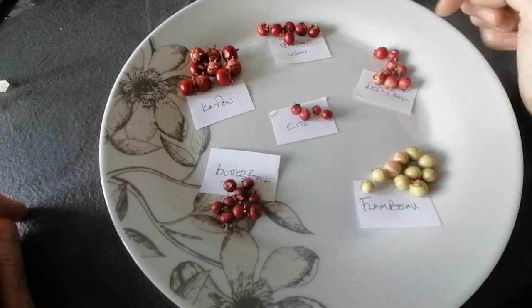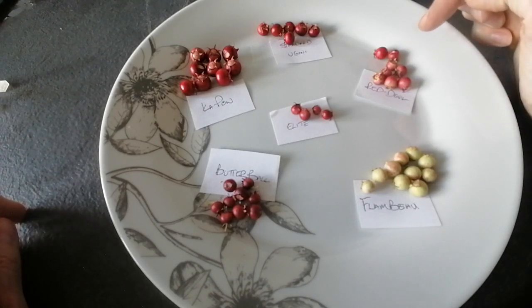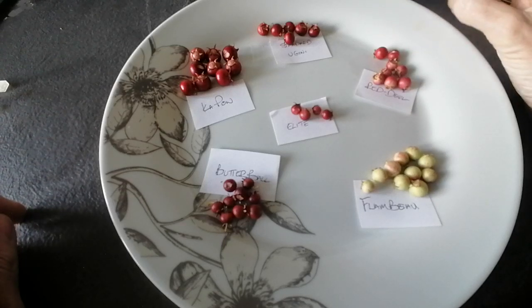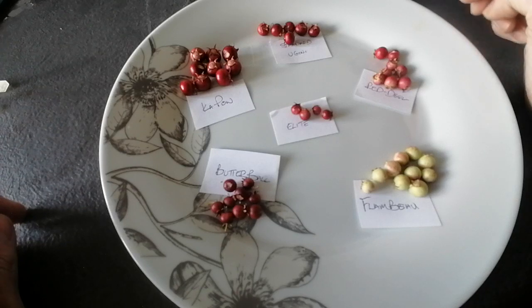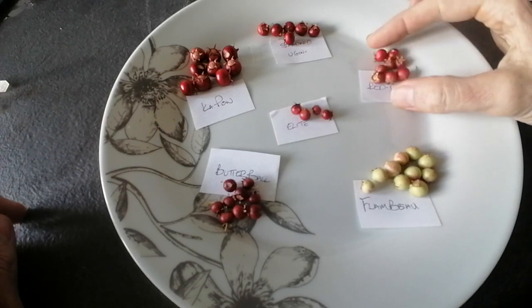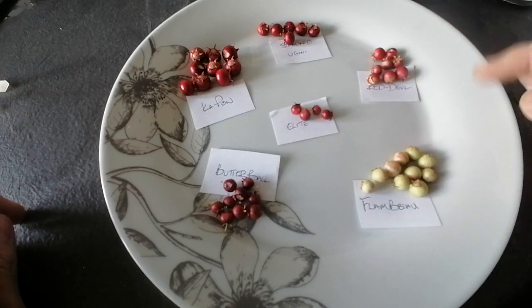Almost identical to standard Ugni. A bit sweeter. Not by much, but a little bit sweeter. Flavour is very good though. I think slightly better than standard Ugni. It reminds me of strawberries and cream, or maybe strawberry ice cream flavour. Very, very nice flavour.